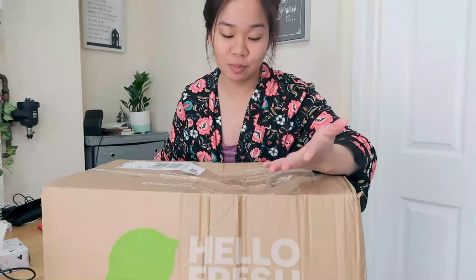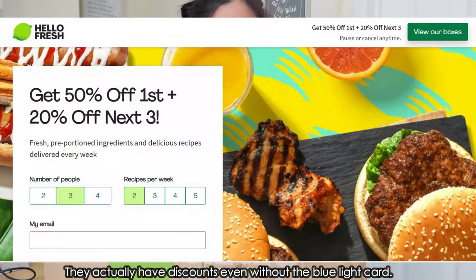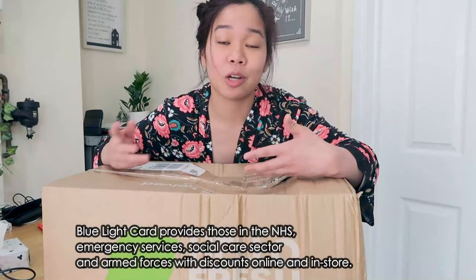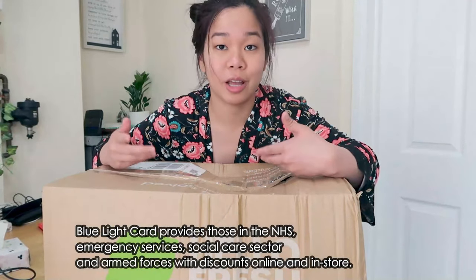But then I've seen HelloFresh, so it interests me, and actually I have a discount, an NHS discount, if you have a blue light card. Again, the blue light card is the card wherein there are so many discounts or rewards for people working in the NHS, not just nurses but also paramedics and other jobs that are employed under the NHS, something like that. So that's the blue light card.